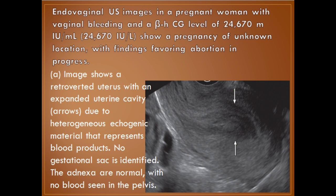Endovaginal ultrasound images in a pregnant woman with vaginal bleeding and a beta HCG level of 24,670 mIU/mL, 24,670 IU/L, show a pregnancy of unknown location, with findings favoring abortion in progress. A. Image shows a retroverted uterus with an expanded uterine cavity, arrows, due to heterogeneous echogenic material that represents blood products. No gestational sac is identified. The adnexa are normal, with no blood seen in the pelvis.